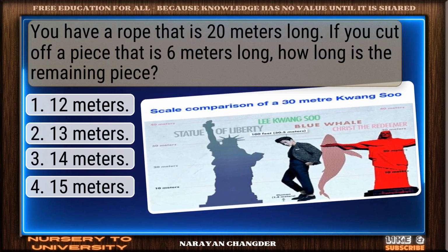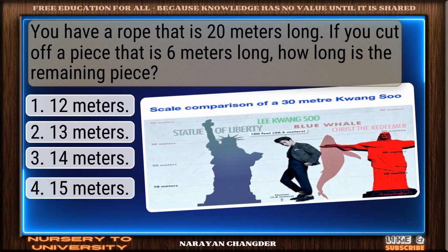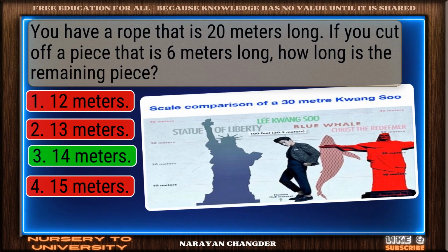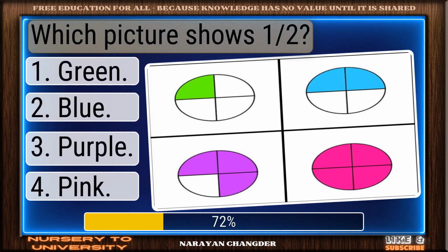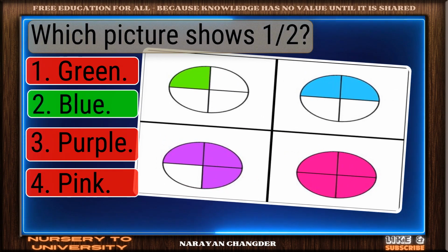You have a rope that is 20 meters long. If you cut off a piece that is 6 meters long, how long is the remaining piece? Smart pick. 14 meters is the correct choice. Which picture shows 1/2? Right again. Blue is a valid answer.